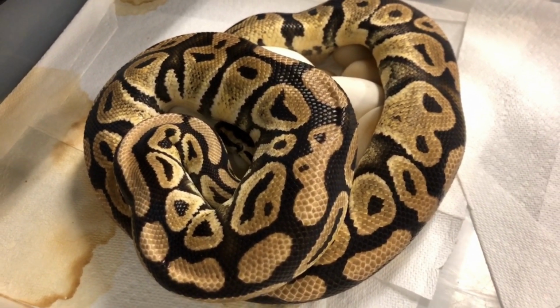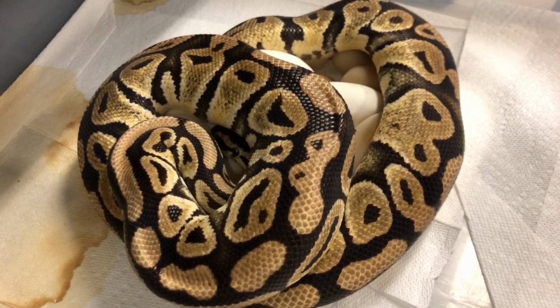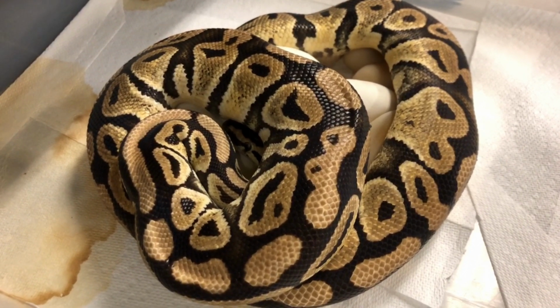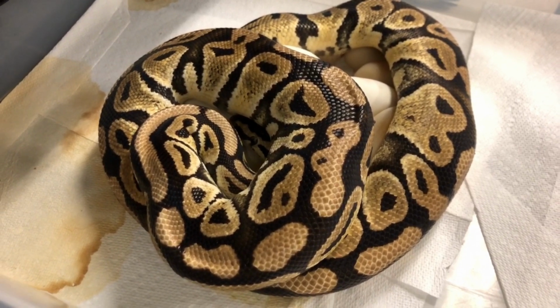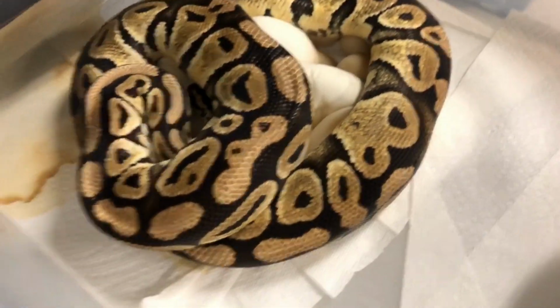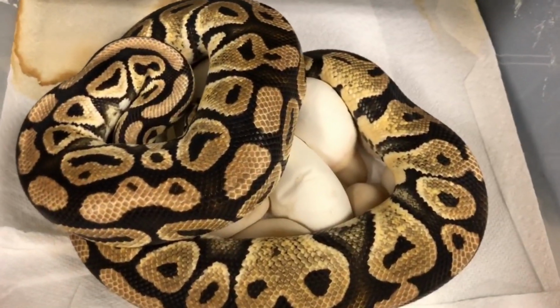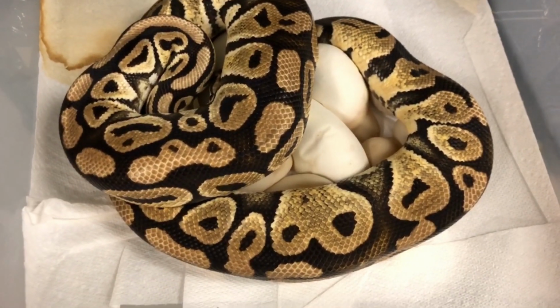I'm thinking about the most positive stuff. I'd love to see some more GHI Mojave clowns. I really love them. They're terrific, and with the pastel in there, it's just as awesome. So, once again, first clutch of 2020, off to a running start here.